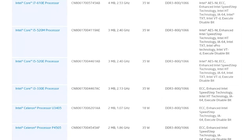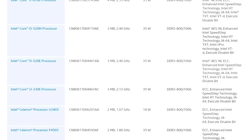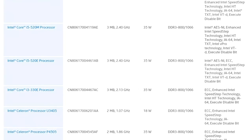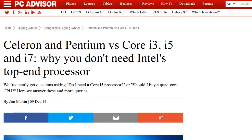For the basic user this is really targeted to, you're fine in most cases with a modern day Celeron, Pentium, or Core i3. I usually err on the side of future-proofing, so I tell people to go towards the i3. It gives you a little bit more flexibility in the future. You'll be able to run whatever you're going to throw at that thing.